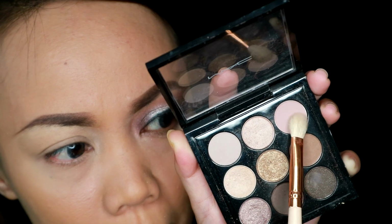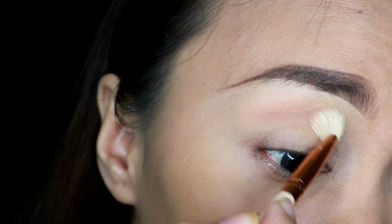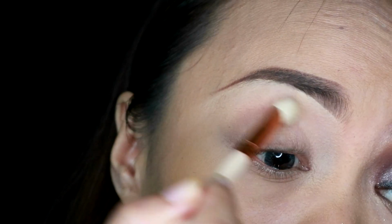And I'm just going to finish my eyebrows and I'll be back. Okay, I'm done with my brows and let's proceed with our eyes. This will be our transition color. For our eyes, we're going to start with a transition color.